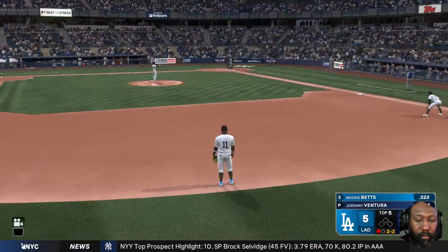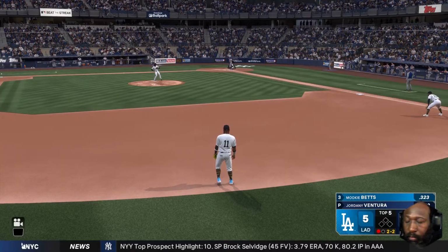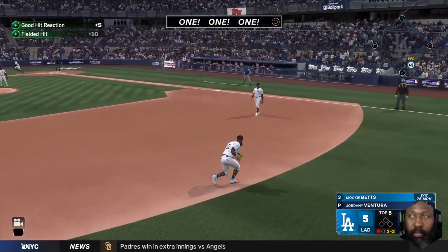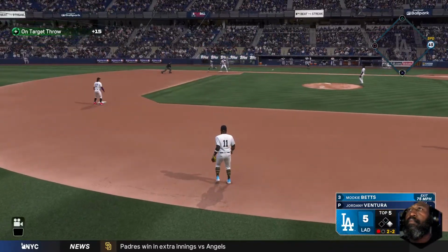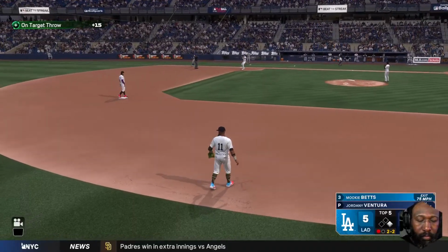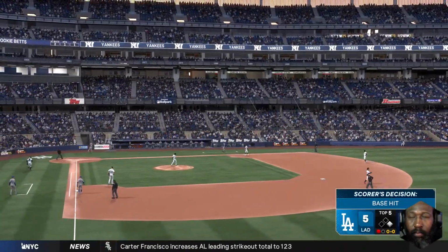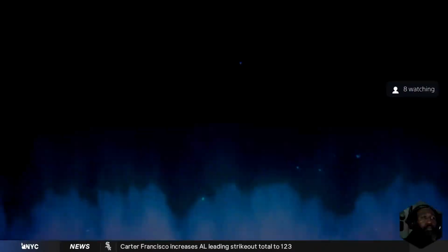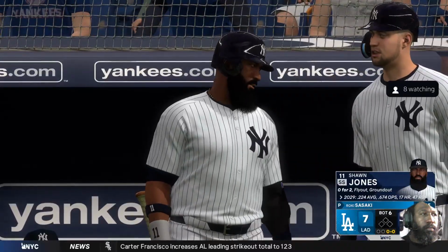Here's Betts. Bases empty, one away, and we're at the top of the 5th. Out to short, Jones. Safe at first as they can't make the play. Well, from the time you're a little leaguer, you're taught to hustle out of the box and give it a full sprint through the base regardless of how you hit it. And he didn't make great contact, but the effort was there, and he earns the base hit.